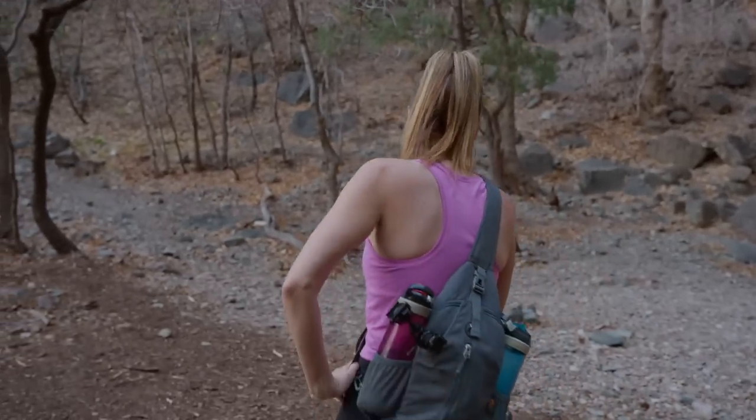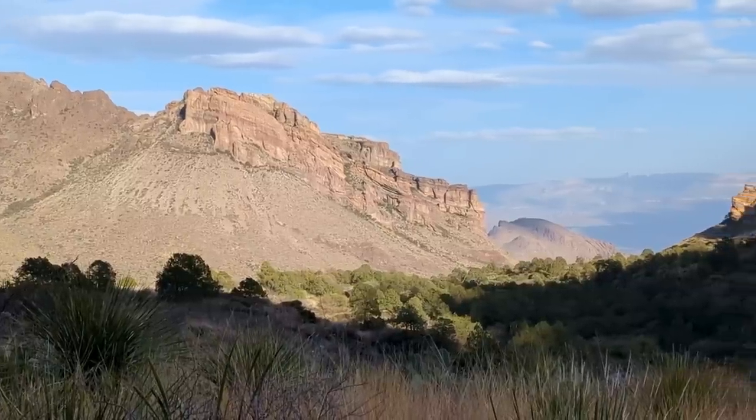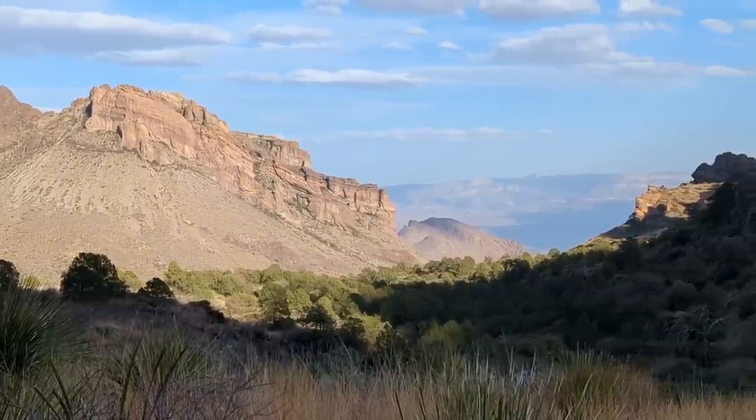Okay, ready? Back down we go. Okay. It's 5:50, so that's 48 minutes. So it took half the amount of time coming back down. That's to be expected. This is definitely not an easy hike.